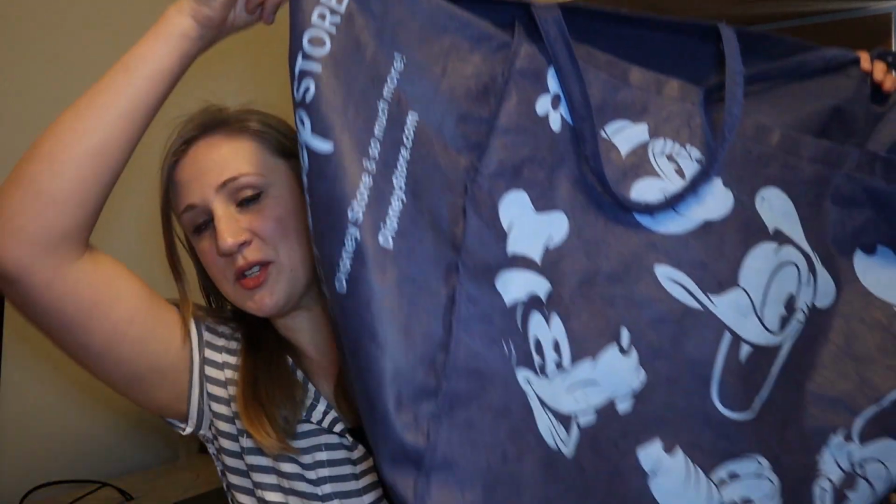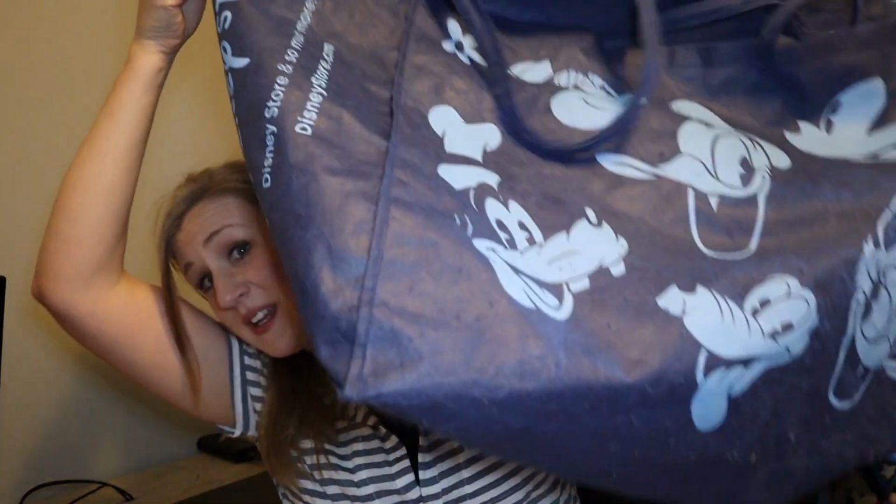So my first tip that I'm going to share with you is to bulk buy, or to make a pile. I personally have a bag that I go with. A lot of people you'll see will use the IKEA bags because they're huge. This is the bad boy that I use. I'm just going to show you. It's from the Disney store, and it's huge. It's really, really big.